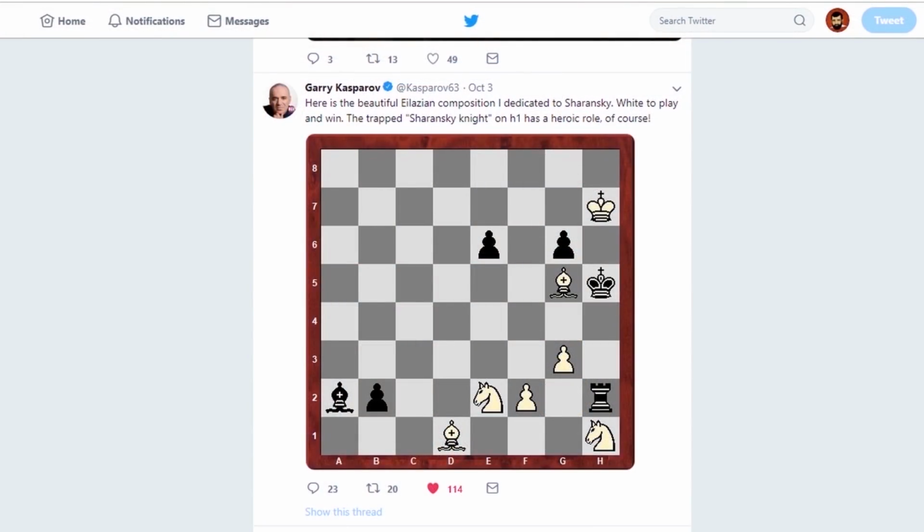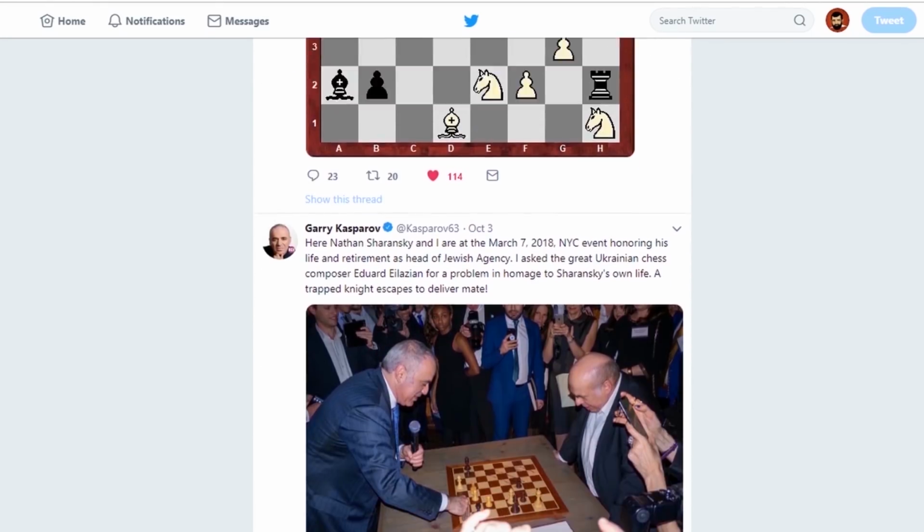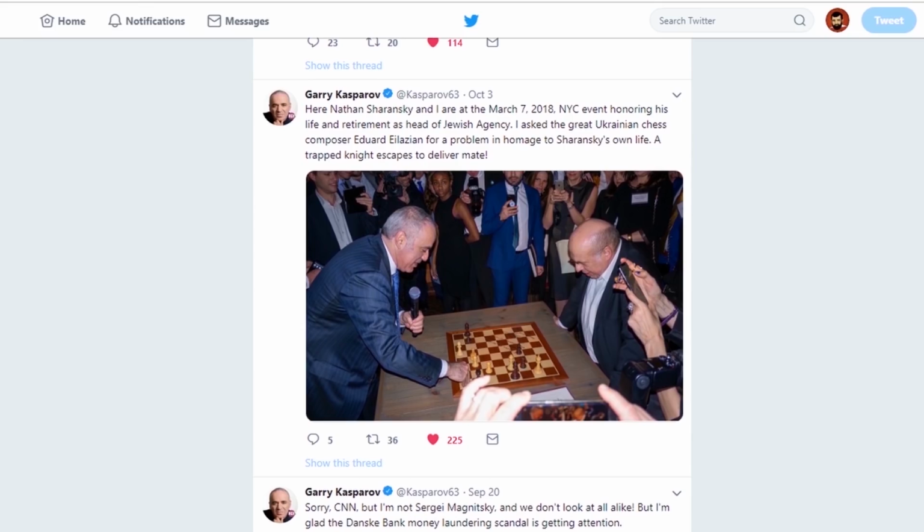On the 3rd of October, the 13th World Chess Champion Garry Kasparov tweeted, "Here is the beautiful Eilazian composition I dedicated to Sharansky. White to play and win. The trapped Sharansky knight on h1 has a heroic role, of course." In the end, Kasparov gives a nice hint, but still everything is not so easy.